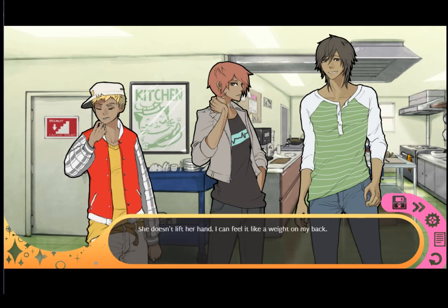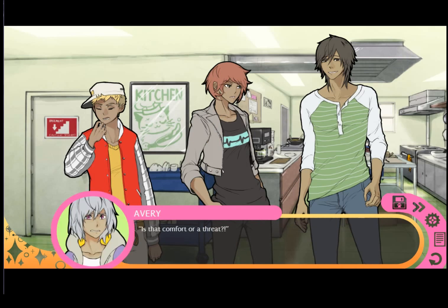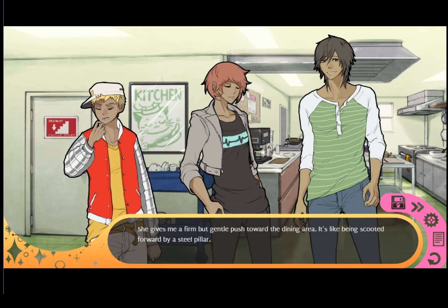She doesn't lift her hand. I can feel it like a weight to my back. Stop sulking and sit down. Eat. Is that a comfort or a threat? Good food calms you down. She gives me a firm but gentle push towards the dining area. It's like being scooted forward by a steel pillar. I guess I might as well go sit down.